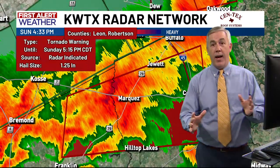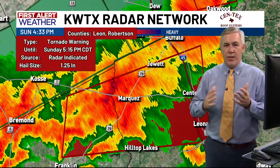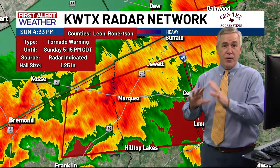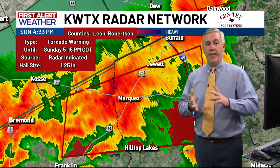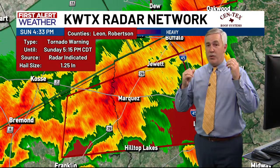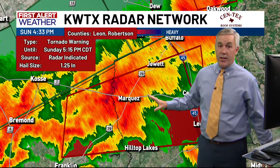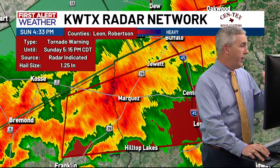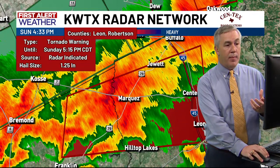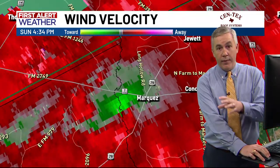Now, something we see a lot is these storms push more east and southeast. If you live in Central Texas, you know the farther east and southeast, the closer you get to the Gulf, the muggier the air is going to get, and these become what we call high precipitation supercells, meaning it's raining a ton, it's likely wrapping around the potential tornado, and that's where it gets harder and harder to see. So that's why we're here really trying to get this information out, even though we do not have confirmed truth on the ground that a tornado is ongoing.